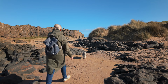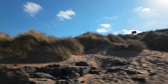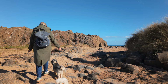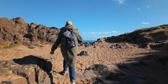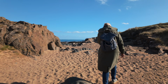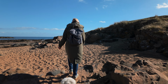Okay, so this little bit here, if the tide's in, you have to go up that way, along the top. Because the tide is way out today, I use an app called Tides, which is great. It lets you know what time the tides are going to be, high tide, low tide, that kind of thing. Absolutely perfect for us. That means we can come around this way, which is a bit easier to walk around than going up the top there. It's not exactly difficult, but this is a nicer way around.